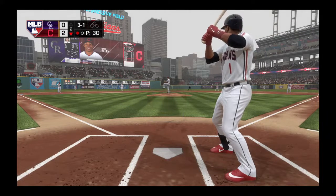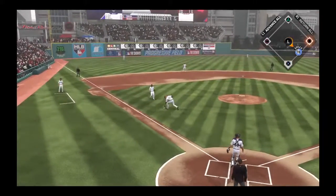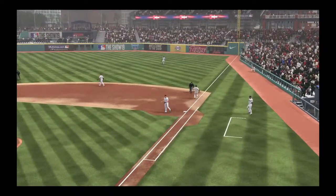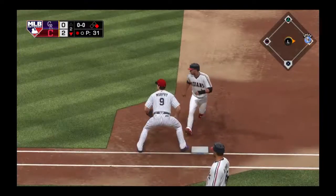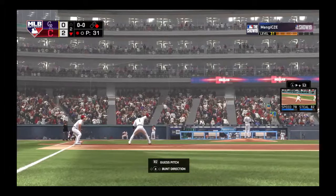The 3-1 pitch is going to be a drag bunt. He gets it down. And the throw is too late. He's on with a beautifully placed bunt single. Ready now, Jason Kipnis. But he's safe at first as he gets back in time.